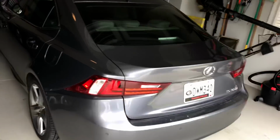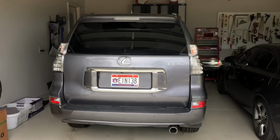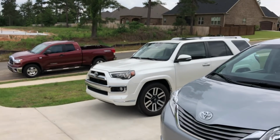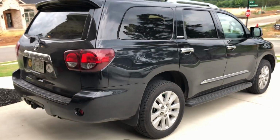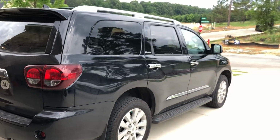And there's a quick mileage update on the 14 IS350, 15 GX460, 15 Sienna XLE Premium, 15 4Runner Limited, 2010 Tundra, and the 2018 Sequoia. At last check, the Tundra 1794 had about 12,000 miles on it in early May.